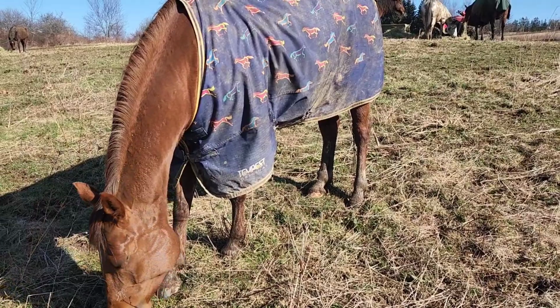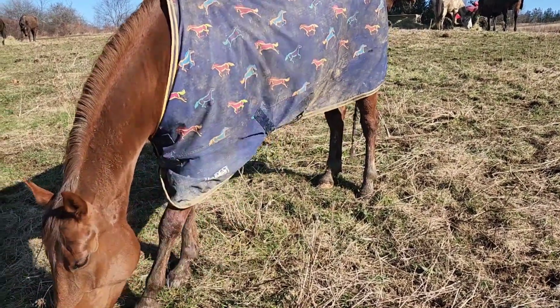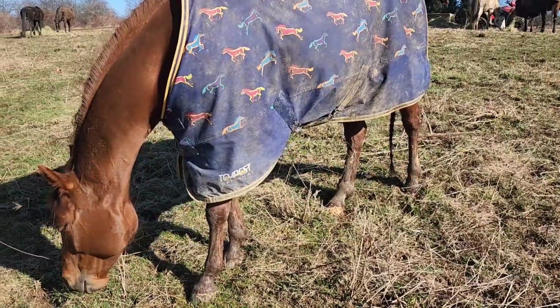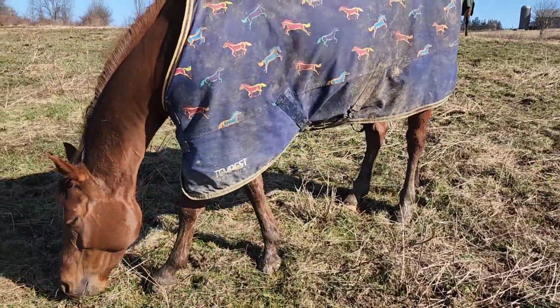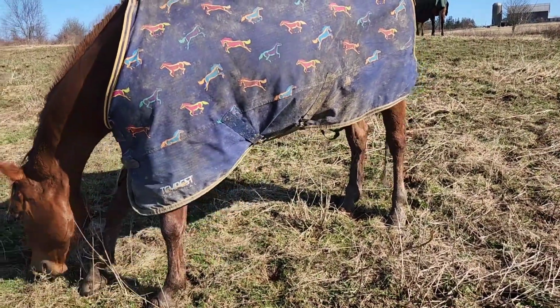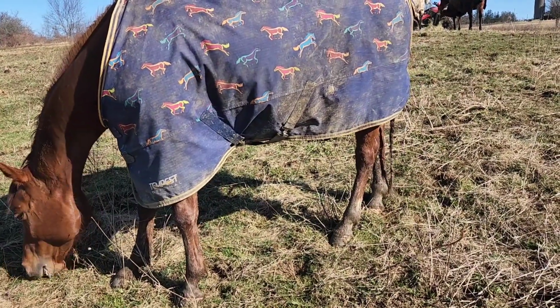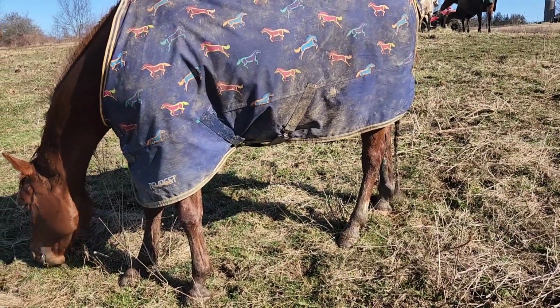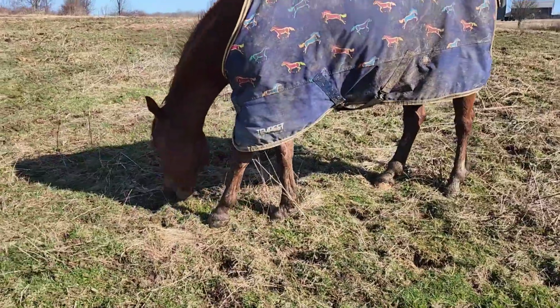You know, you hope they come out with 4 feet that are perfect and no cleft palate and no parrot mouth. There's just all kinds of things that can happen with horses. But we're hoping. A lot of times it's better to just go buy something if you're planning on showing it. But we wanted to take a shot at breeding.